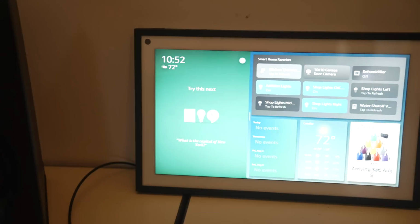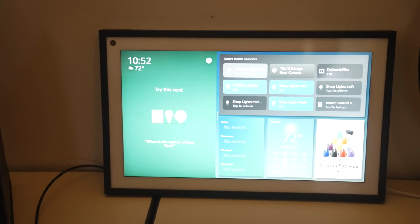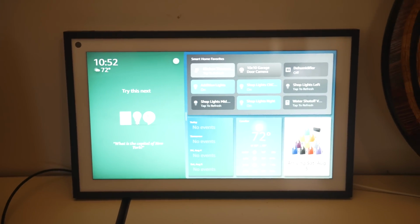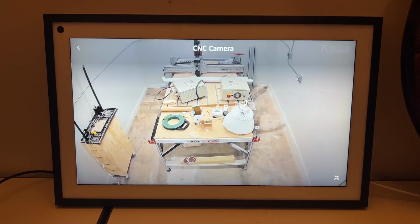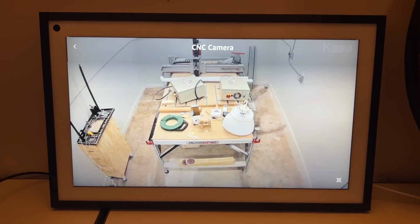And I also picked up the Echo Show 15 recently, and I have that set up in my office. I use that for monitoring the cameras throughout the shop and outside the shop. I can also use it for checking weather, tracking my deliveries. I can import my calendars in there, so it acts as a really nice smart home dashboard for me that I can quickly glance at while I'm working in my office.